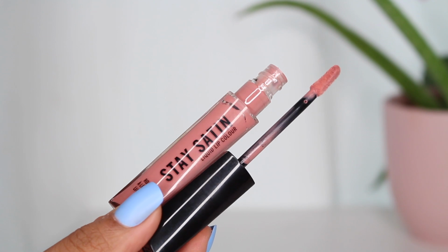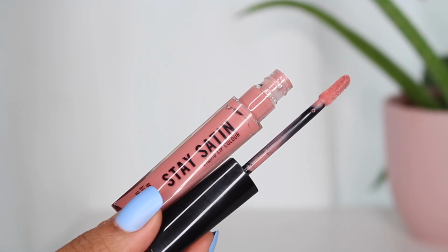The most exciting part of these new launches are the Stay Satin liquid lip colors. I totally jumped the gun and included these in a recent favorites video before I even had the chance to review them, because I was like, I love them so much. I love, love, love the ColourPop satin lipsticks. Those are one of my favorite lipstick formulas of all time, no matter what. So I was very excited to see these satins because I liked the Stay Mattes, the originals. They were good.